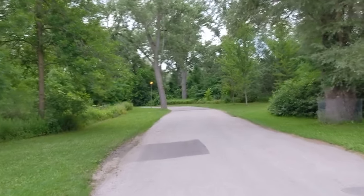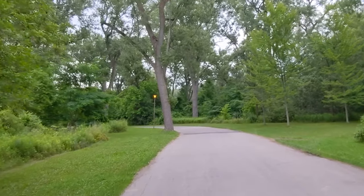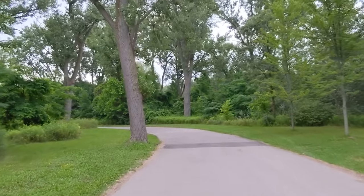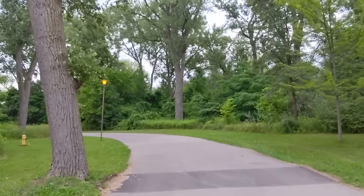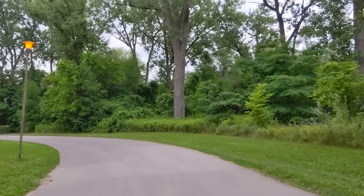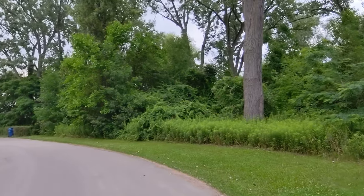So let's keep continuing. I see another street lamp which is on, although it looks dark, but it's only 6 o'clock. The sun sets around 9 or 9:30, so we still have a long time for daylight, but due to the cloudiness it looks like evening right now. We have another 3 to 3.5 hours before the sun sets. From here you're gonna have a good view of Billy Bishop Airport, and I'll try to show you some planes if we get to that point.